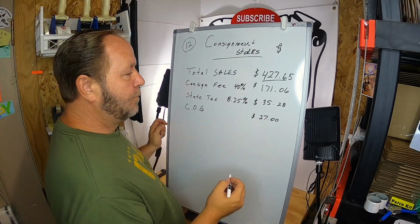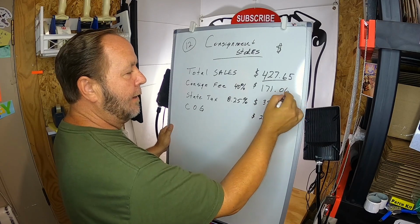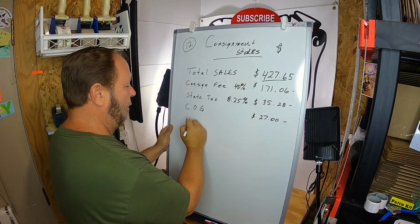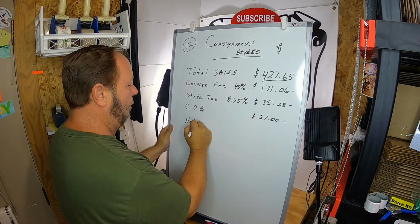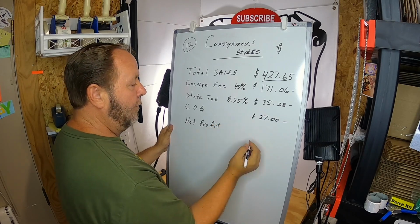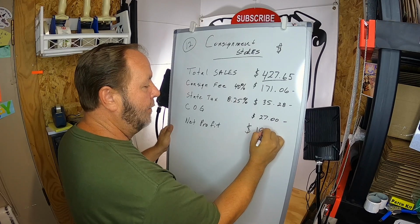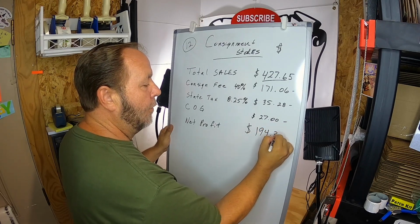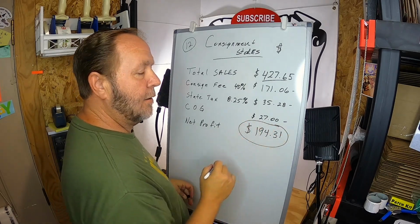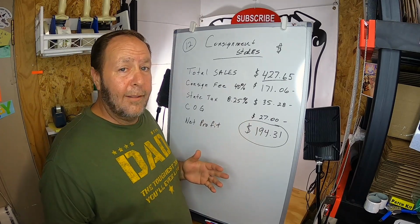So if you take my original cost, my original sales, and you subtract every single one of these, my net, and I hope you can see these really well, my net profit for everything is going to be a whopping $194.31. This is what I get to put in my pocket. As you can see, that's not really that great.